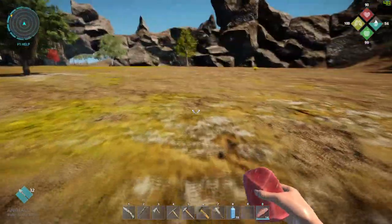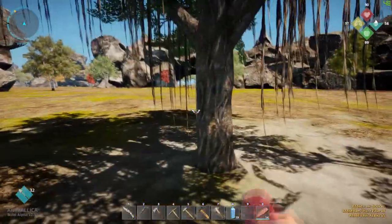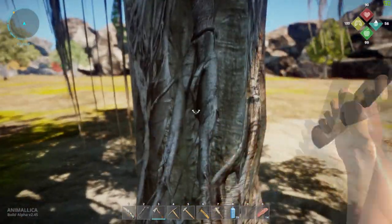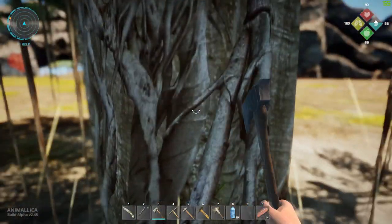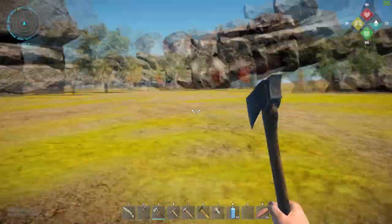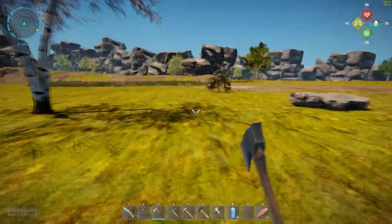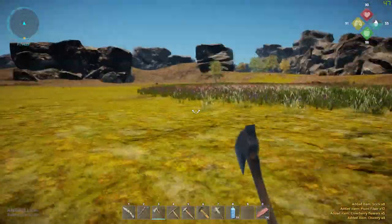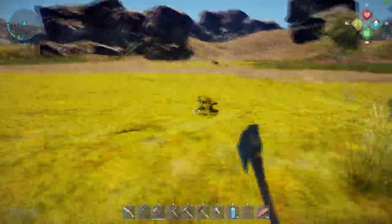All right, we have destroyed the mutant menace. We have destroyed it. It doesn't look like I can chop this tree down. Damn it. But this looks like another good place that we could possibly build. We need a good place to build stuff. So, chicory. Oh, cool. See any other critters out here that we could possibly tame?